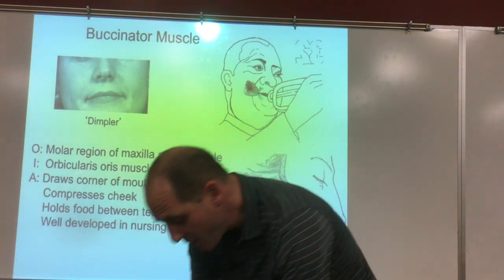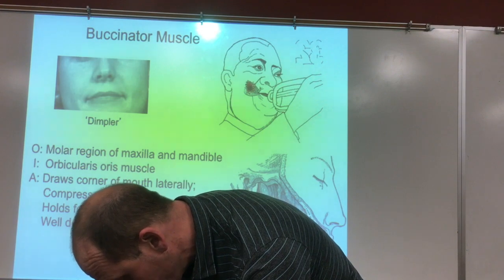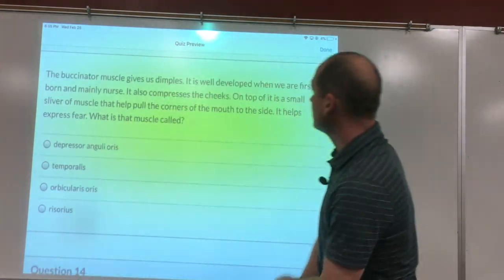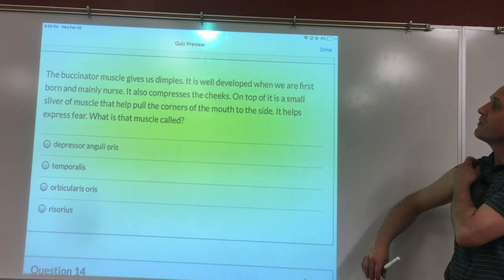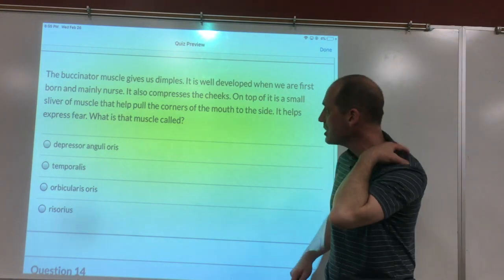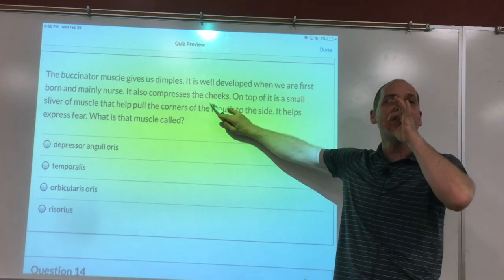All right, then we got a question on that. I'm sure we got a question on that muscle. The buccinator muscle gives us dimples. It is well developed when we first are born, mainly used in nursing because it compresses the cheek. So it makes like you're going to vacuum clean.